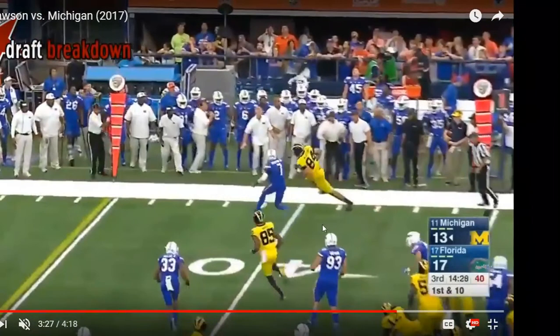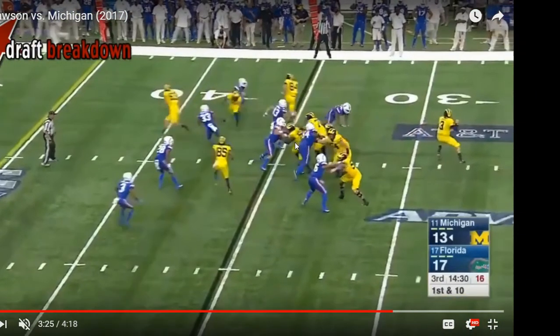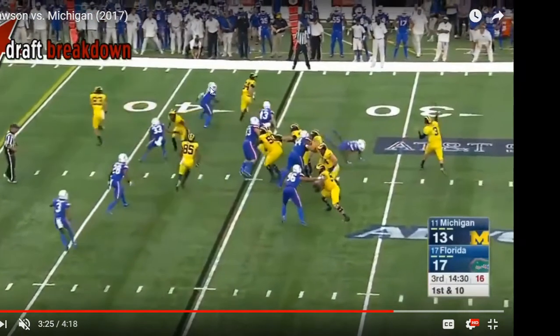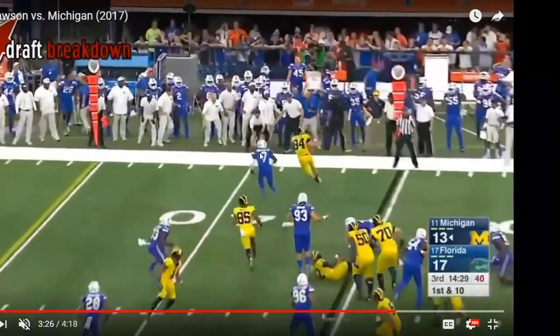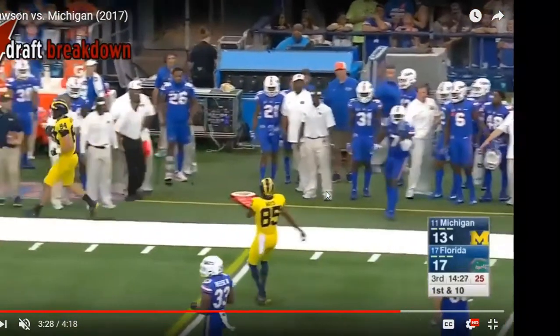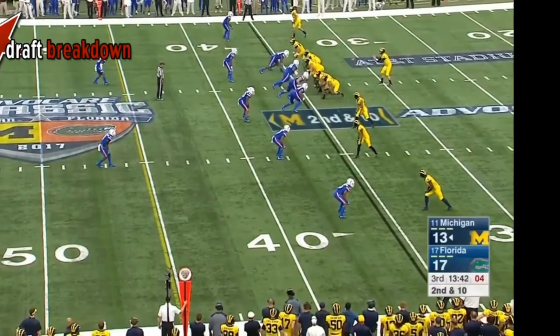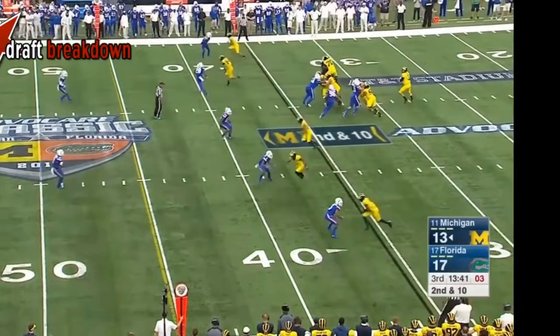Now, ideally, he does do a little bit better job of taking a better angle on this, but his quickness to react there is still very, very nice, and it saves his team a first down. Very well done there by Duke Dawson coming off with that route. Great route concept recognition.